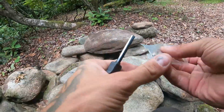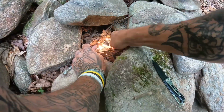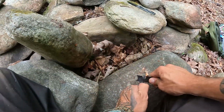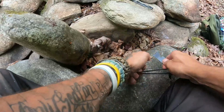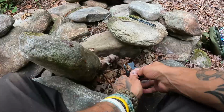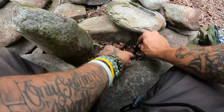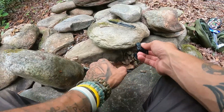All right, so that ain't working, so I'm gonna try this here because it came with some little fire starter things. All right, let's bring this bad boy out a little bit and try and, oh, we had a spark. Why is this thing catching on fire? I done broke it. I done broke it. Oh, it ain't that hot.